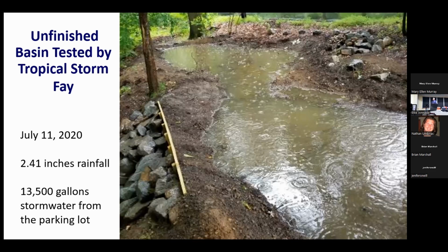So our basin before we got finished got tested a couple times. This was Tropical Storm Fay, which was July of 2020. We got 2.4 inches, and it held up well. You can see the largest dam on the left, and the outfall is in the upper left-hand corner, and it held very well. We had another tropical storm, Isaias, about 3 weeks later in August, and they had another 2 inches and got tested.